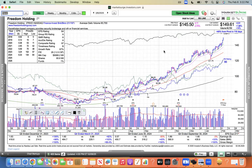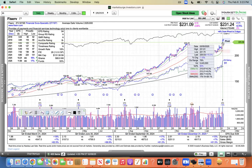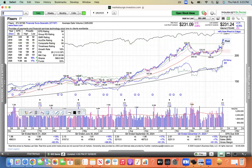Just big moves in the banks. I know a lot of swing traders and growth stock traders don't like the banks too much, but you cannot deny the strength in these things. They are looking fantastic. And then the one I showed yesterday, I believe they reported, broke out of the base here, 7% move with volume, closed at 79% of its daily range, and then made a new high today. So, you cannot deny the strength in these. And I could go through a bunch more, but I'm not going to. I'm going to spare you.